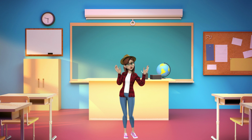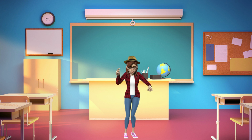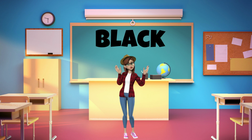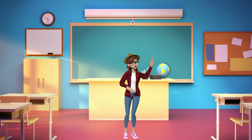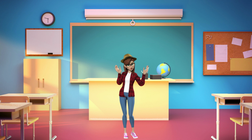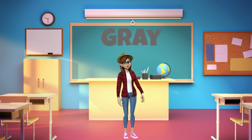Kids, I'll show you exactly what I mean. Look at the cards I'm holding. The first one will be black, like Mr. T's truck. The second color will be white. Pretend you mix the colors together. The third card I'm holding will be gray. Remember, gray is the color you would get if you mixed black and white together.